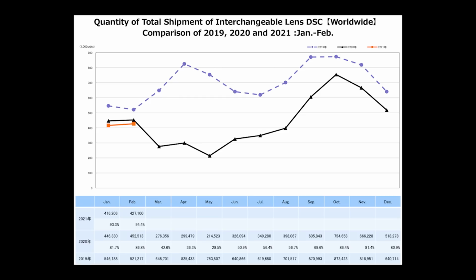So if we look at the quantity of total shipment of interchangeable lens cameras, so that's including DSLRs and mirrorless systems, we've shipped 427,100 cameras in February 2021. Now, it is slightly low. It's 452,000 last year at the same time period, but very, very close, which is good news.